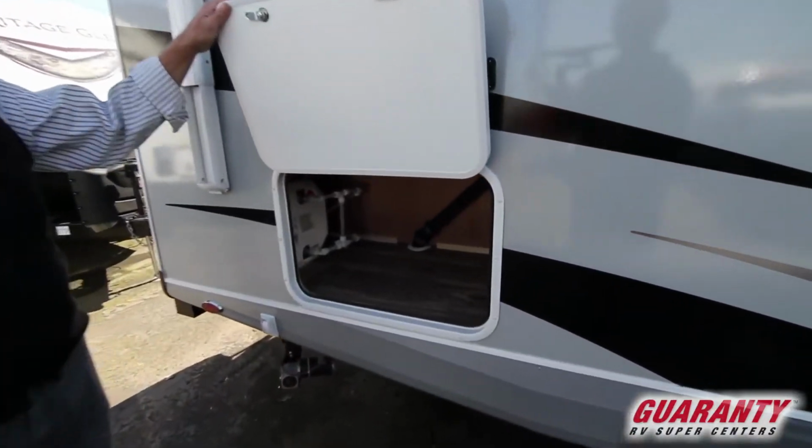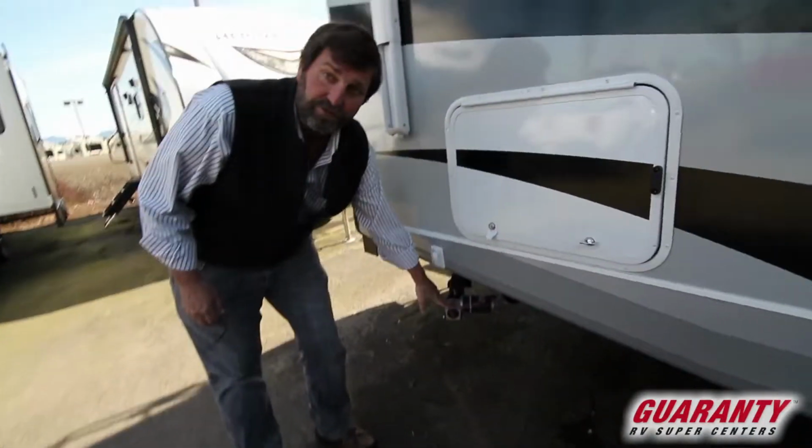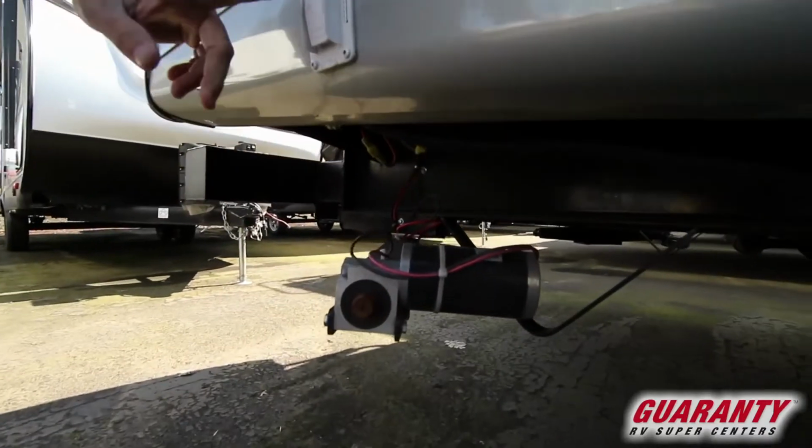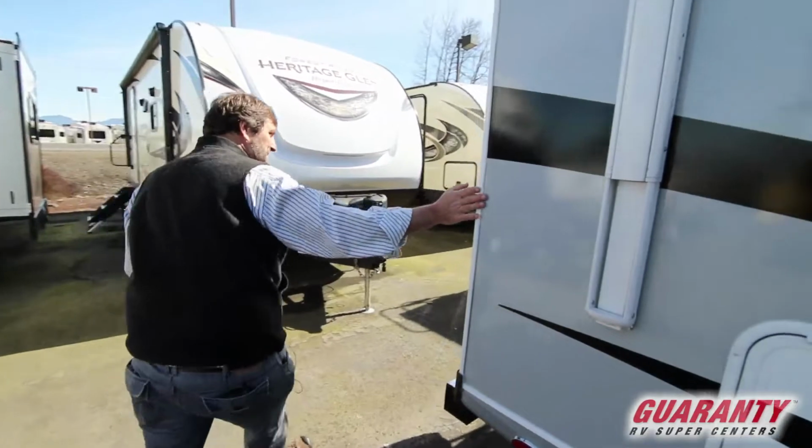So right here we've got a good storage area in the back, and then you'll see down here we have power stabilizer jacks, but it's important to note that they each have their own individual controls. So unlike most systems where you do either just the front and the rear, this one does all four corner adjustments, so you can truly stabilize the trailer without having to block underneath. Okay, let's take a look back here.